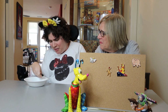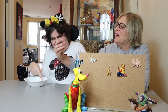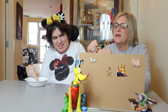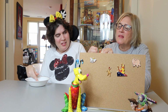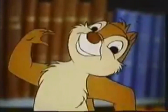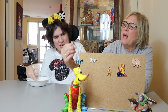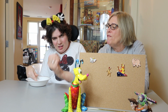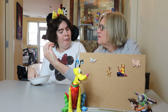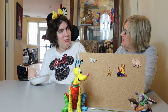I have my friends, Chip and Dale. Oh my gosh, your faves. These guys have been your favorite since you were a little kid. Oh my God, yes. Look at this adorable Chip and Dale pin. I think this came in a trading pack that was the first pins we ever bought. And I have about 60 different Chip and Dale pins in my collection.